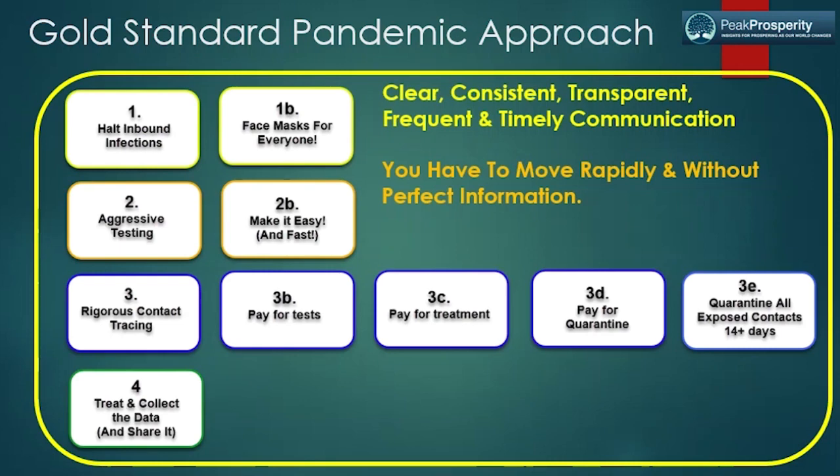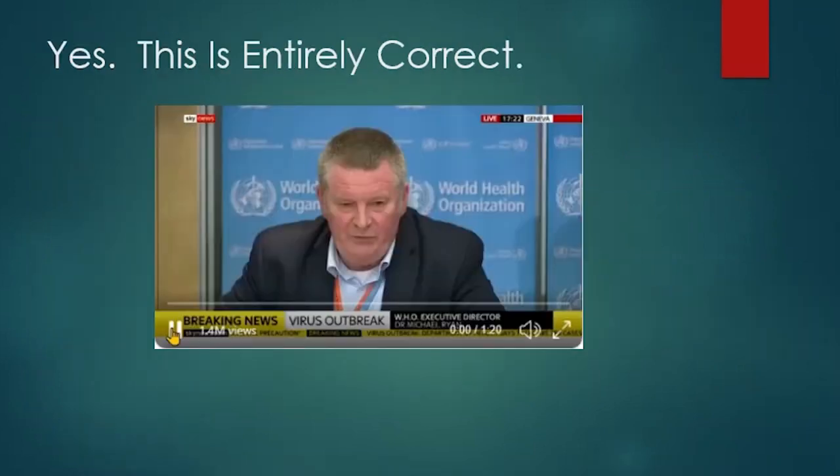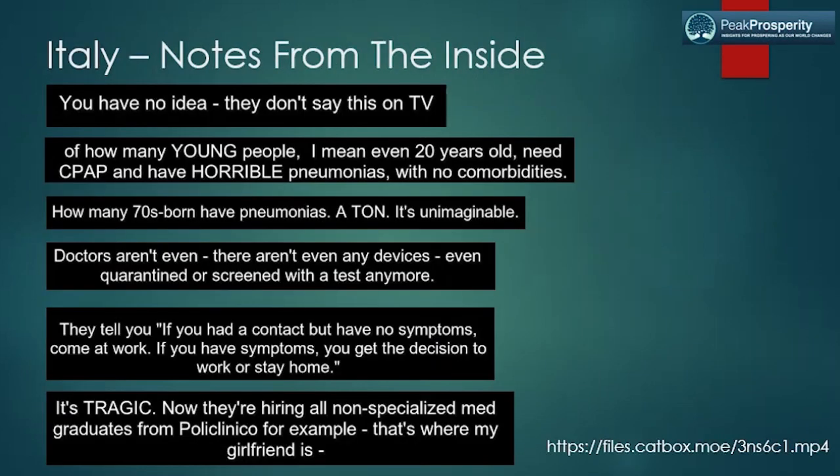So when we look at things like this, this was a recording, really interesting if you want to listen to it. This is a transcription of the recording from a doctor inside of Italy. This is pulled from the middle of that transcription. I just wanted to share a few pieces with you.